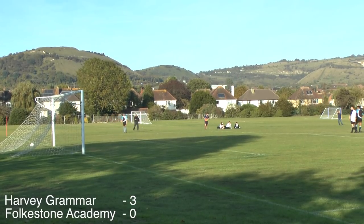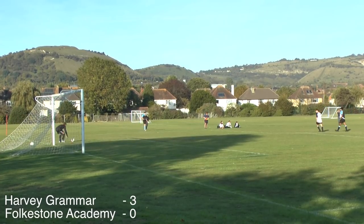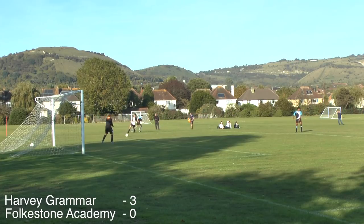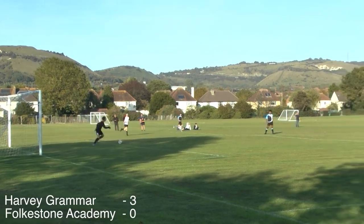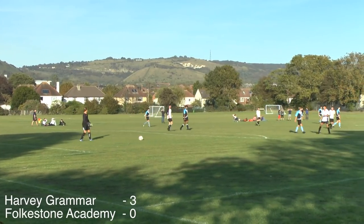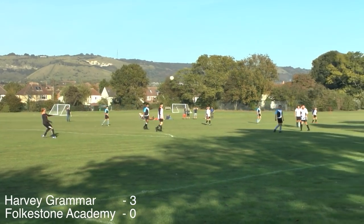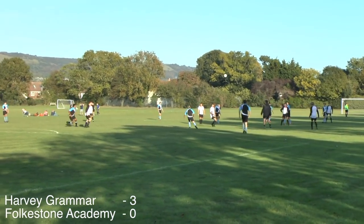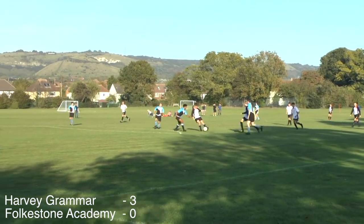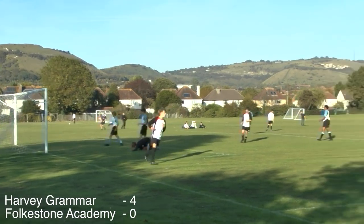It is now a goal kick to... Oh, a little bit of a stumble there. It's with George now, it's with George. It's nicely done with Liam. And it's a goal!